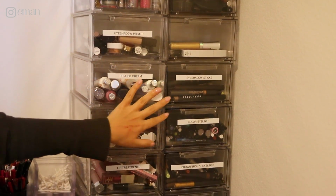Eyeshadow primers, BB creams, lip liners. Skincare is a whole other section, so skincare is not even in here. This is just makeup, but this is the beauty closet.